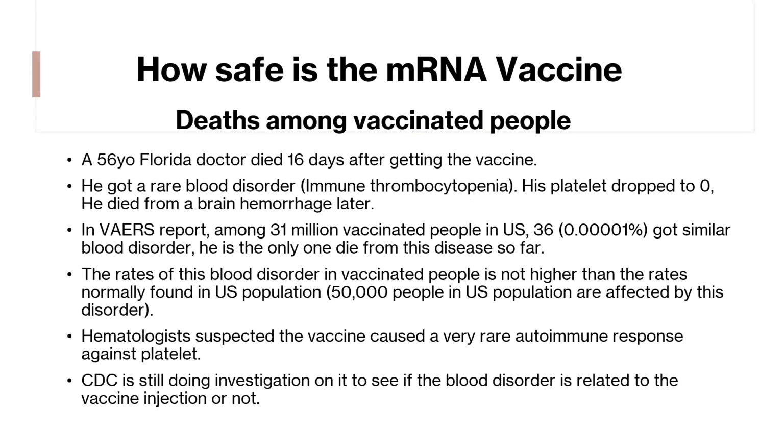He is a Florida doctor who died 16 days after getting the vaccine. He got a very rare blood disorder. His platelets dropped to 0. He died from brain bleeding. In the VAERS report, among 31 million people vaccinated, 36 got a similar blood disorder. He's the only one who died from this disorder.